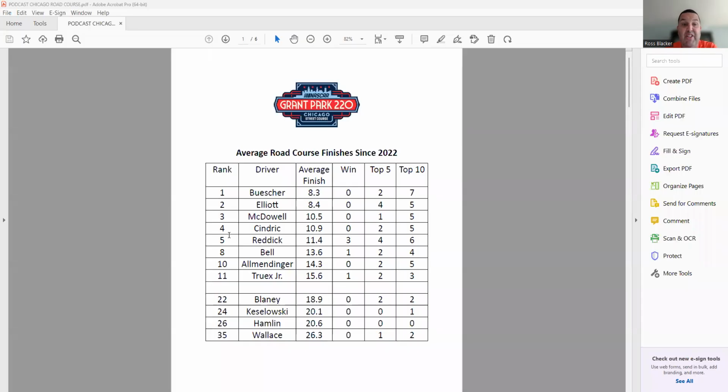So let's go ahead and I'm going to share my screen here, and we're going to look at some metrics that are going to be relevant for this week. If you look at this, Chris Buescher is a guy who doesn't really have a propensity to win, and his average starting position on road courses is 15. So he's not qualifying very well.